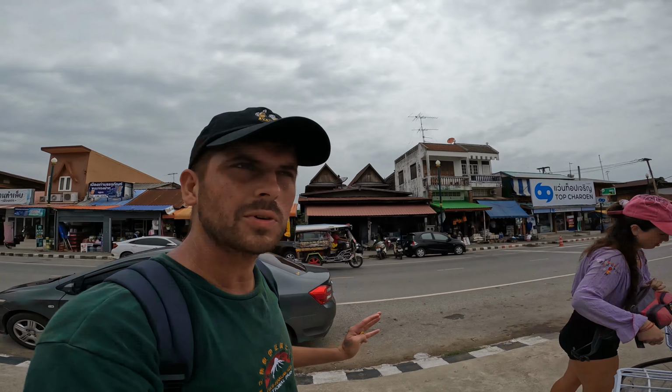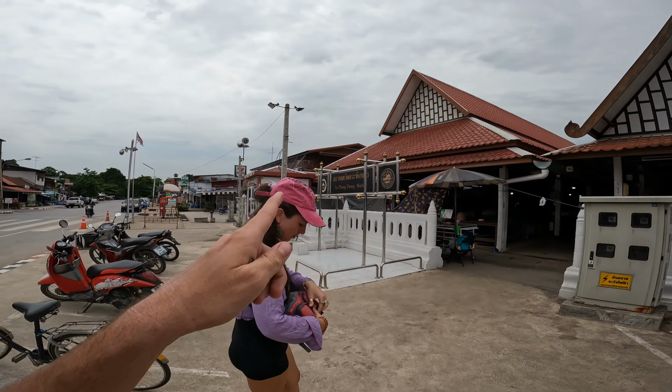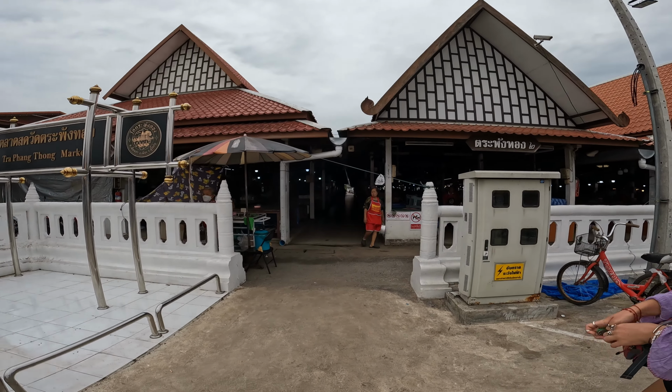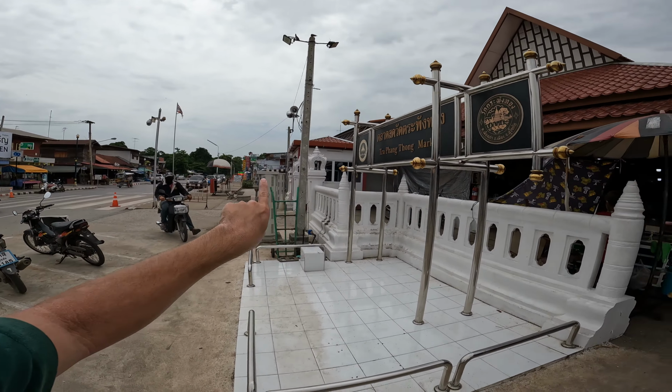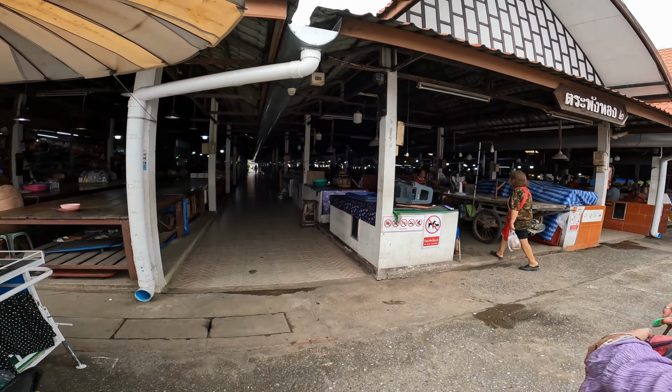Before we explore, we're gonna get some food so that we don't interrupt our day later on. Tra Thang Thong Market is where we're looking. Hopefully there's something good to eat. If not, 7-Eleven's toasty there. And I'm sure there's a noodle place around. Yeah. All right, let's have a gander.